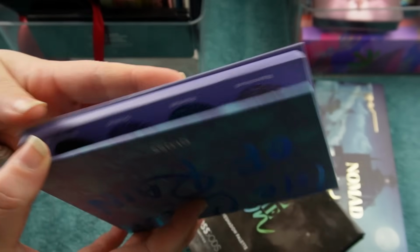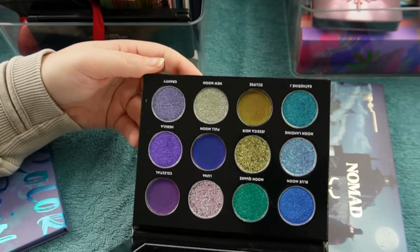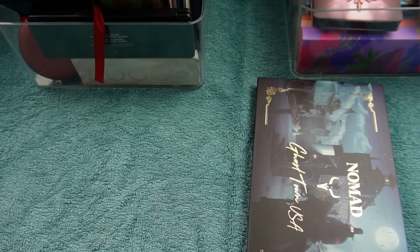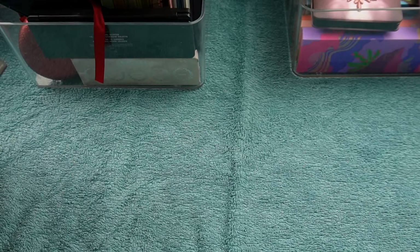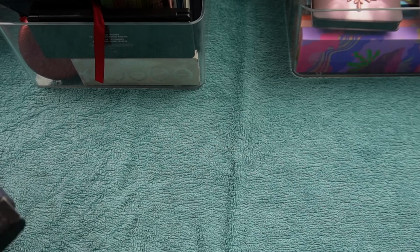The Color of Rain from Gloss Gods. This is one of their effects palettes, as the Gal on the Moon. Really pretty. Gloss Gods is one of those brands that caters to makeup artists, but they are very easy to use even if you're just like me and you're not that adventurous with your makeup, but you want to try other things. I feel they are the brand, and they're based in Sweden, so they're great for people in the EU. And then I just have the Nomad Cosmetics Ghost Town palette.